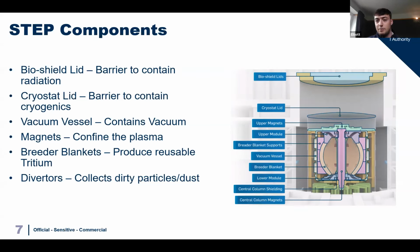The fusion reaction has to take place in an ultra-high vacuum, as other molecules and particles in the air would interfere with it. So that's where the vacuum vessel comes in. The magnets, as I mentioned earlier, are used to confine the plasma, to keep it away from the first wall of the reactor and prevent damage to the insides of the tokamak. The breeder blankets are used to produce the tritium, and the diverters, which are at the top and the bottom, labeled upper module and lower module, are used to divert plasma away from the central reactor and collect dirty particulates and dust.